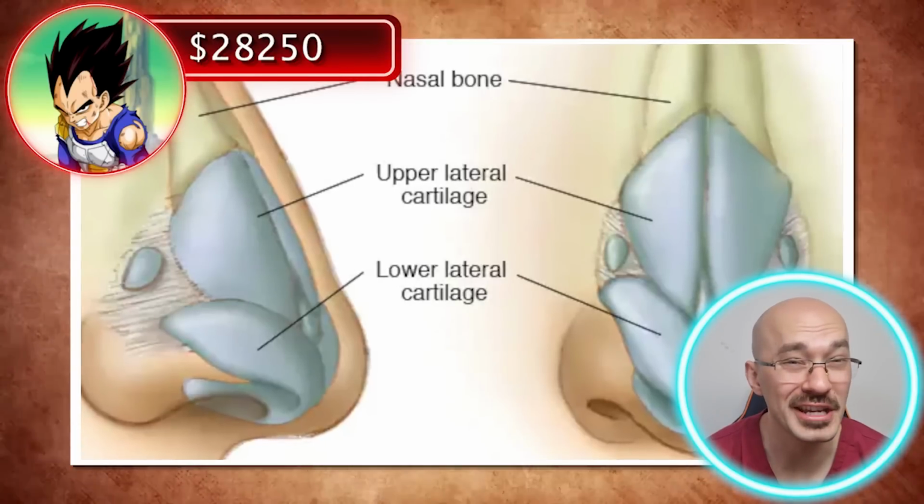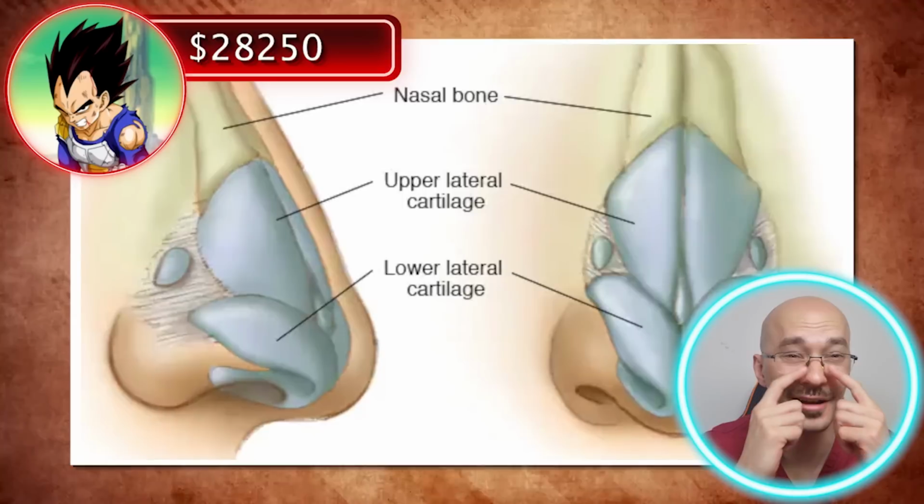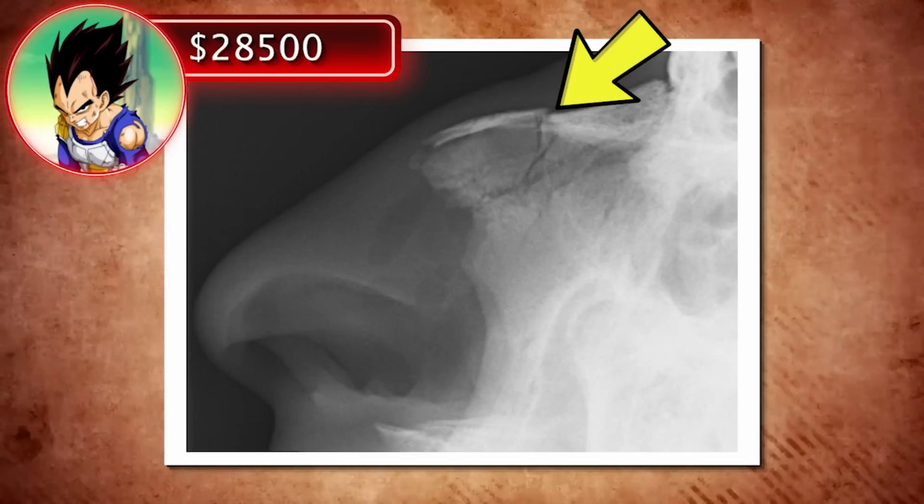Remember that the majority of the external nose is in fact cartilage, and it's only really the top part that makes up the nasal bone. So although in cases it might be really obvious that the nose is broken, you'd still need an X-ray to determine the severity of the break.